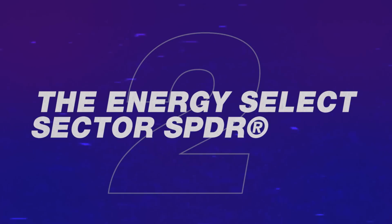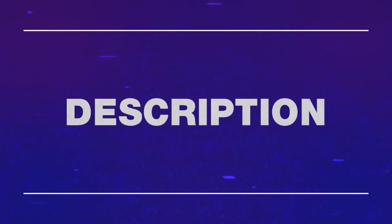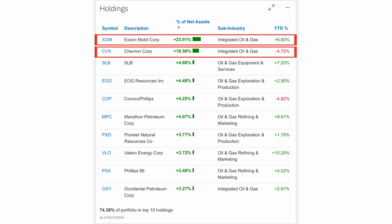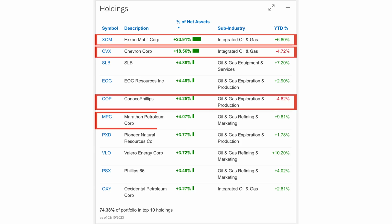The second fund on the list is the Energy Select Sector Spider Fund, or XLE. This fund tracks the Energy Select Sector Index, and this index tracks the energy sector of the S&P 500 with a heavy weighting from many of the world's major oil producers. And a good number of the companies here I'd categorize as large cap with a blend of value as well as growth. Some of the top holdings are companies like ExxonMobil as well as Chevron, and some of the companies that might not be as familiar, such as ConocoPhillips and Marathon Petroleum.